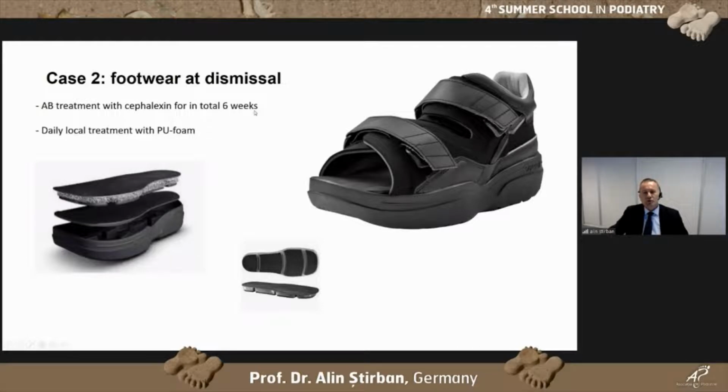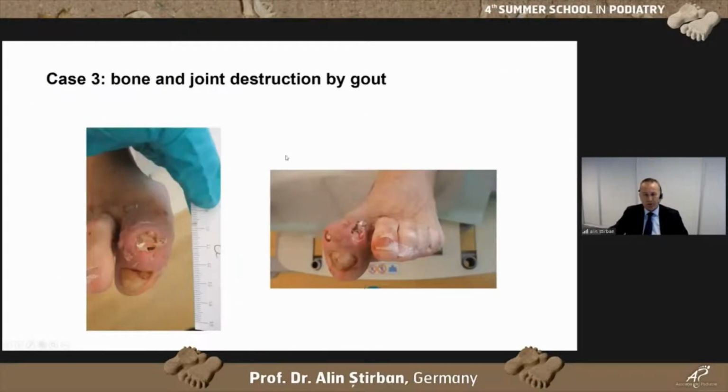And we usually ask patients to wear their shoes until the ulcer is closed and 6 weeks after. And this patient was dismissed with a simple local treatment with polyurethane foam.